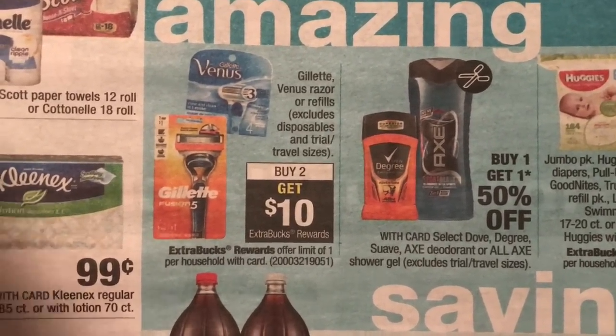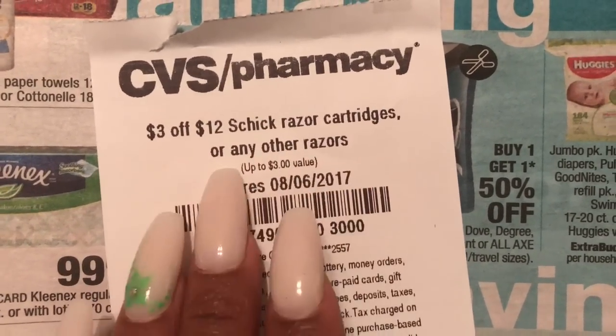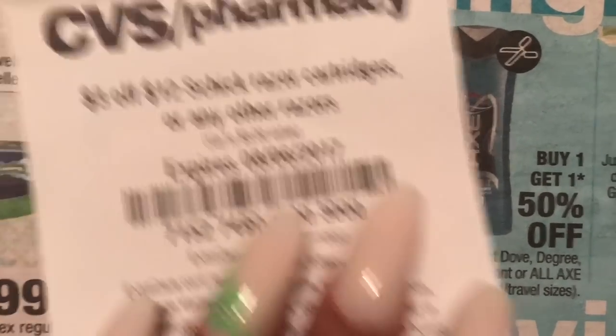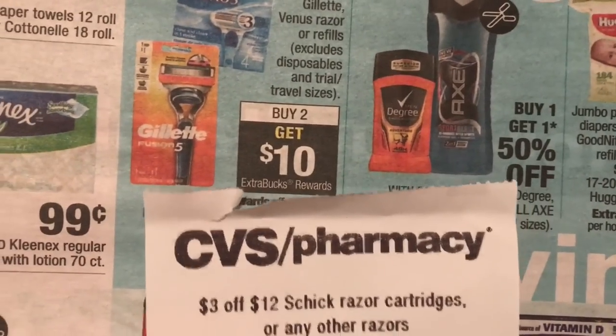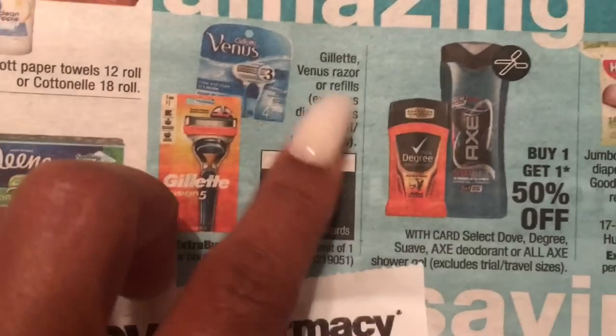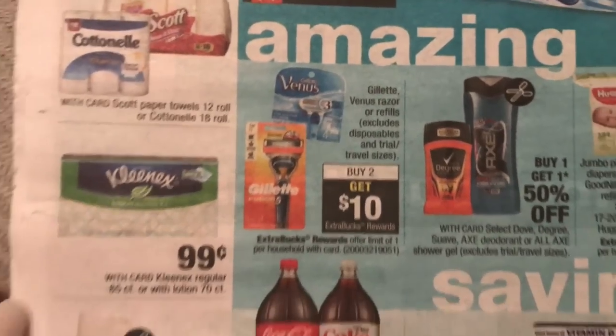But if you have a CRT like this, this says off Schick or any other razors, so you can use it on any razors, not just for Schick. That would make these free after you get that $10 extra buck back. Plus, these are not on sale, so if you have a percent off coupon, really good deal there.